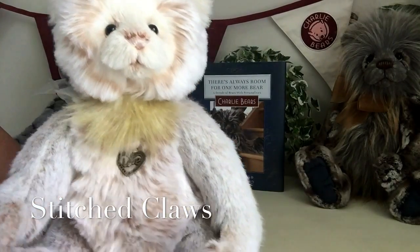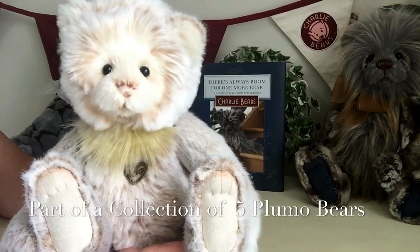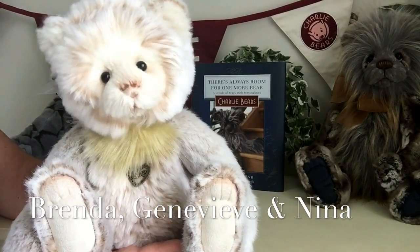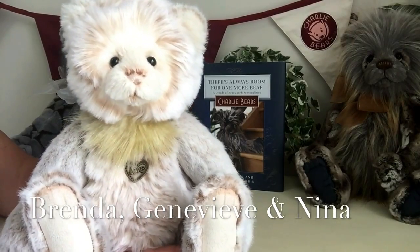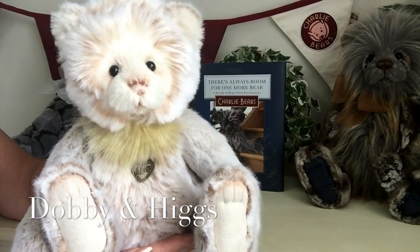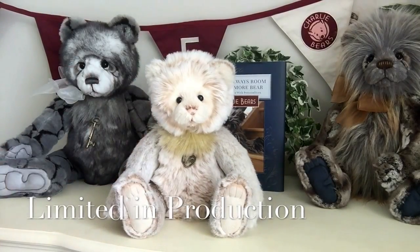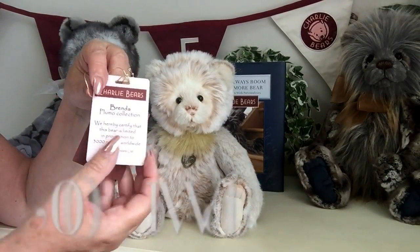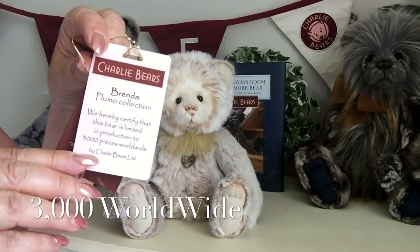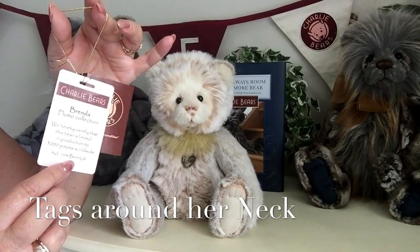Now, little Brenda here is also part of another collection within the 2017 collection, and that is a collection of 5 Plumo bears. Now, of course, this is Brenda, but she's also got a friend called Genevieve. She's got another friend called Nina, another friend called Dobby, and another friend called Higgs. And all of these are very, very special because they're limited in production. That means that there'll only be a certain amount made, and in this case there's only going to be 3,000 worldwide. So Brenda will come with her tag around her neck that shows that she is limited in production.